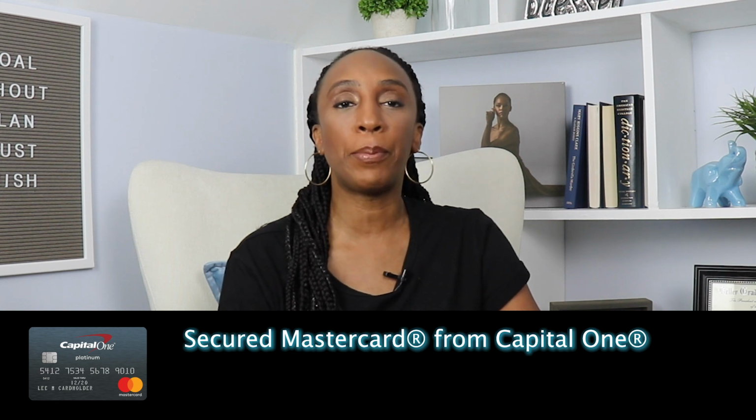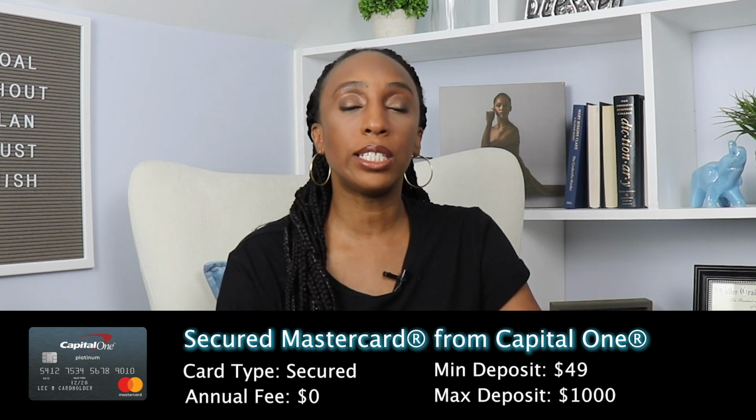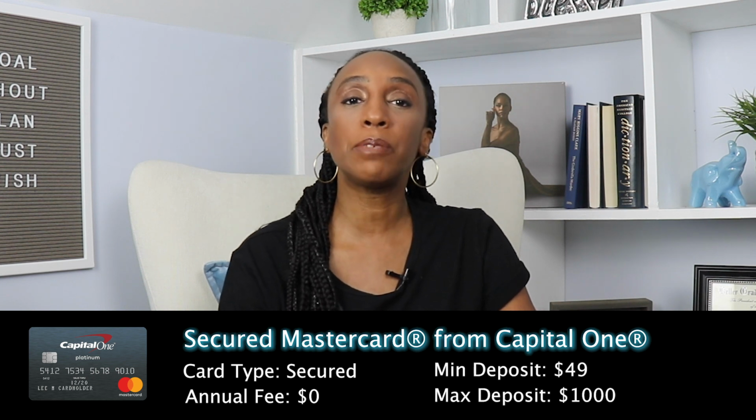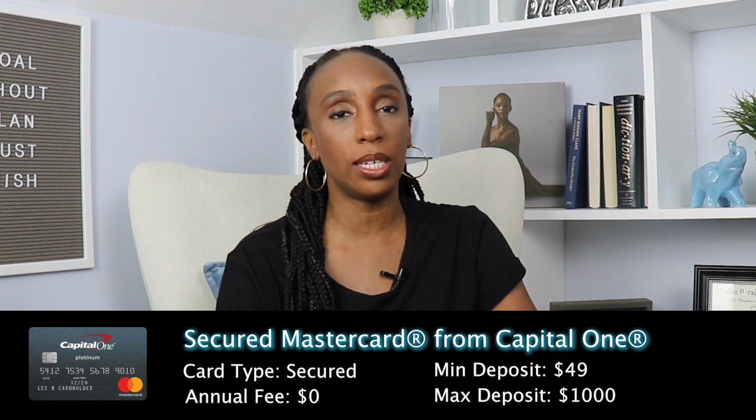The next card on my list is the Secured Mastercard for Capital One. This is a secured credit card with a minimum deposit of $49 and a maximum deposit of $1,000. It has $0 annual fees. Let's go over the pros for this card. It has no annual fee.